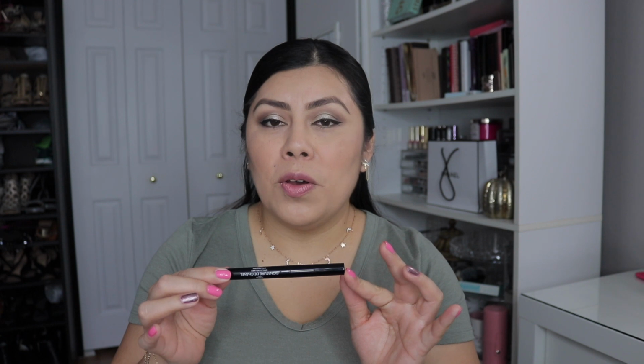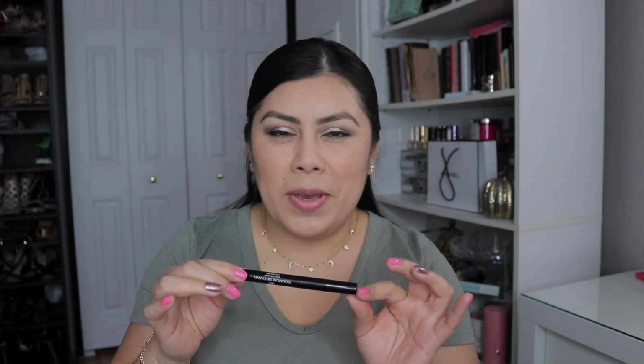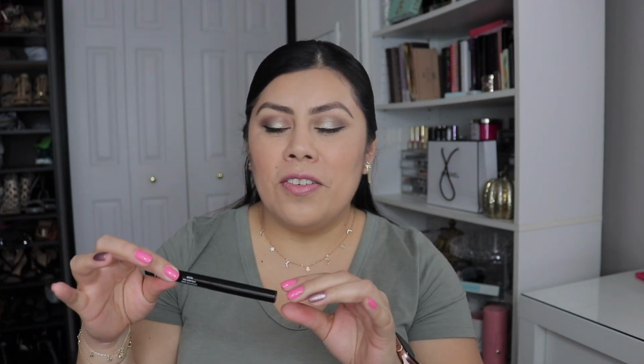As far as wear goes, at first I was a little iffy because this is a different type of pen and I'm not used to it. It has a really thin, skinny tip, and as you can see in the video, it has 2 different types of tips on it. I actually grew to really love that feature because I can do a thin line or a thick line. It was not overly runny. It would just give you the right amount of product, and it actually stayed. So overall, I love the type of brush tip, and I love the wear of it.